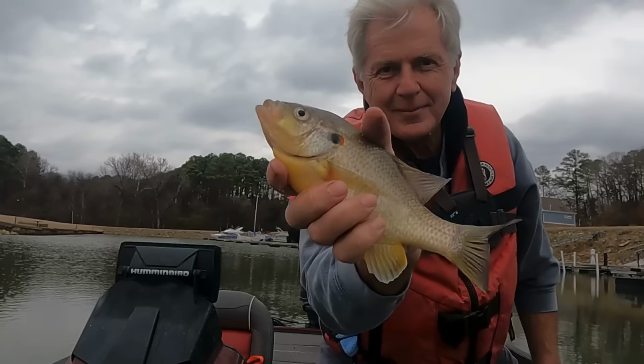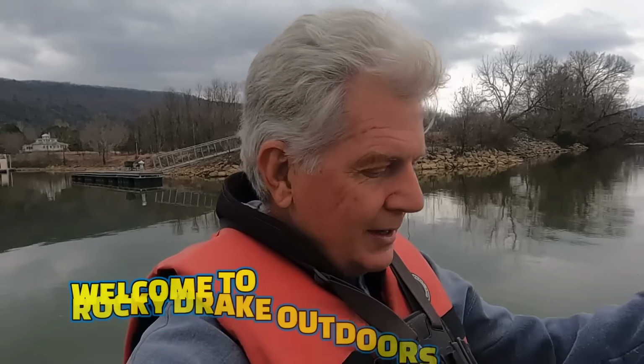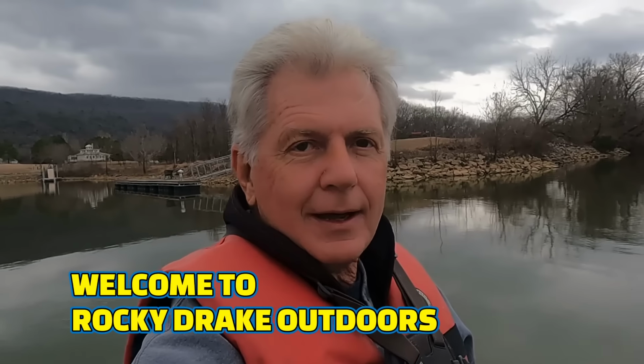Folks, right here is what I'm after today. Big shellcracker, Redear sunfish. And I'm doing it in midwinter. I've never done this before. Most times you fish for shellcracker in springtime. You see them on bed, you flip out there, it's a lot of fun. But I've never fished for shellcrackers, Redear sunfish, this time of the year.